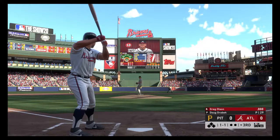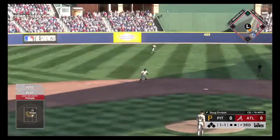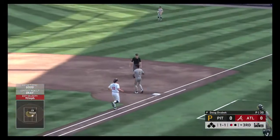Now the pitch. Hot shot on the ground is short. And that's the first out.